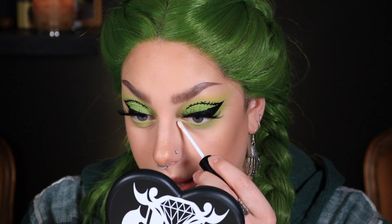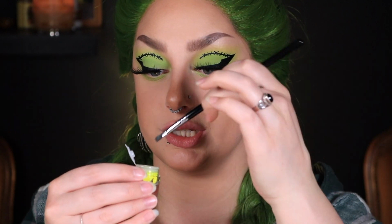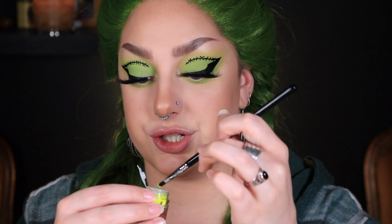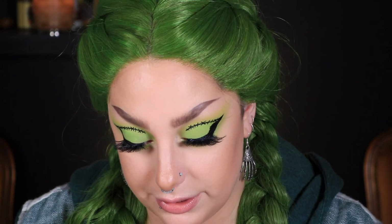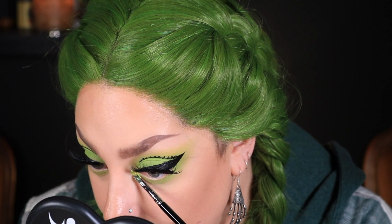I'm just going to pop some of this onto my inner corner, give that a bit of a fan, and then I'm just going to take the brush and dip it directly into the pot here. It's a little bit less chunky than the other glitters. I'm going to lean forward a bit. That is so cool. That is unreal. I'm loving that. Okay, so I guess we can move on.